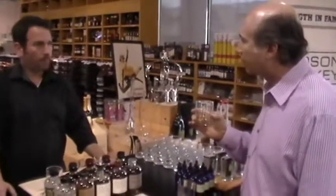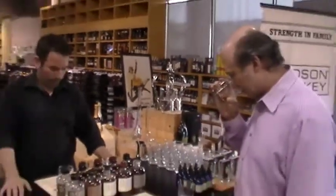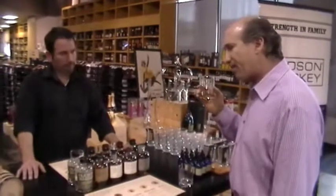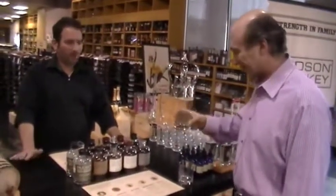Totally. And that's just the corn aged in the richer. You can totally drink this without anything. Absolutely. It doesn't need water or ice, and that's great.